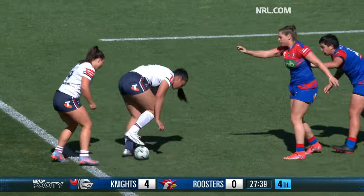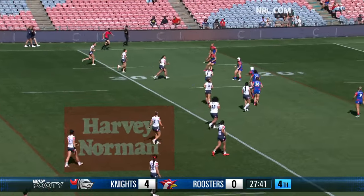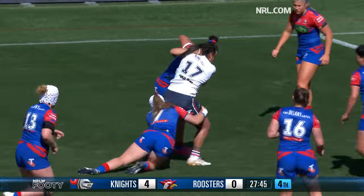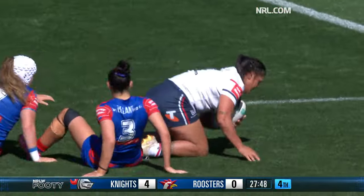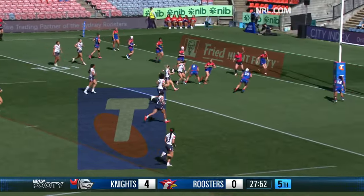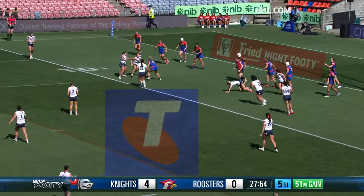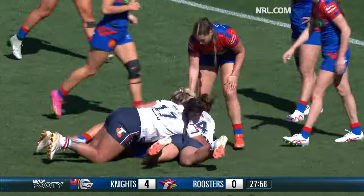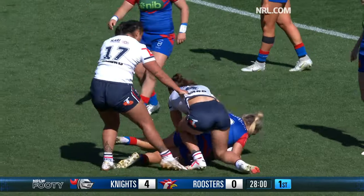Puller on tackle four. Davis. Aiken, short ball. Pasikala it is. And a quick play the ball as well by the interchange forward. Here come the Roosters. A grubber kick off legs of Higgins. She took her time, didn't panic, picked up the ball. That's a really good trap and scrap by Liv Higgins.